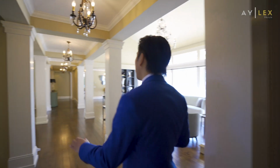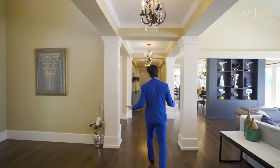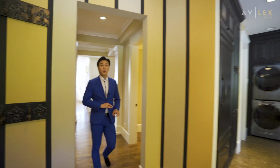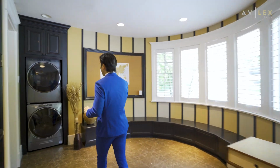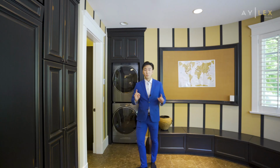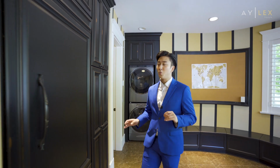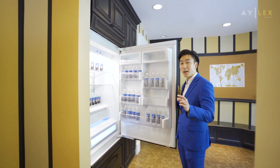Now there's one more place on the first floor that you absolutely need to see. If you have a family living with you here, this room is going to make your life so much more carefree. Over here is the mudroom where your wife and children can go in and out. And if they ever have dirty clothes, they can just throw it in the laundry after their basketball and soccer workout. And of course, you're gonna need a fridge right as you walk into the room so that you can grab a bottle of water when you come back from the playroom.